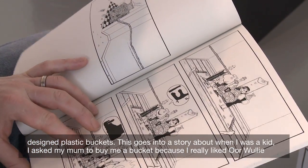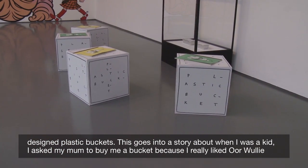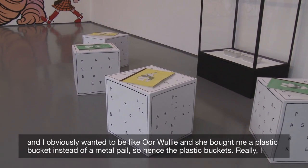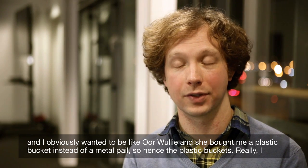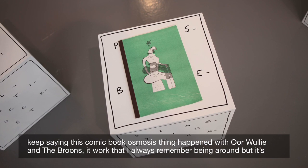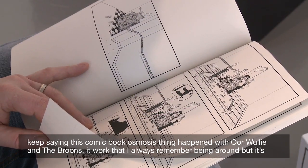This goes into a story about when I was a kid. I asked my mum to buy me a bucket because I really liked Oor Willie, and I obviously wanted to be like Oor Willie, and she bought me a plastic bucket instead of a metal pail, so hence the plastic buckets. Really, I keep saying this comic book osmosis thing happened, I think, with Oor Willie and the Broons.